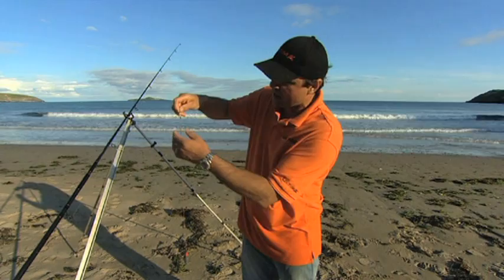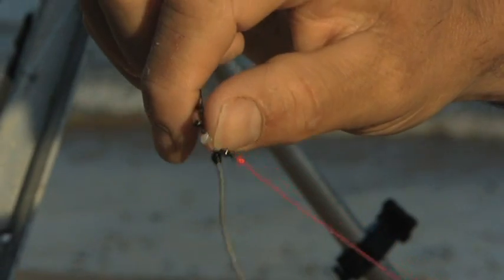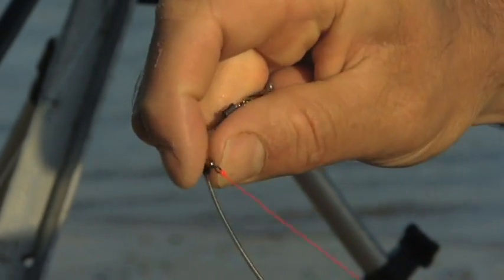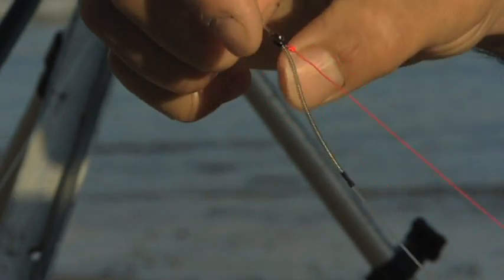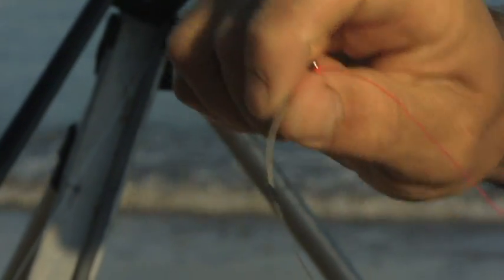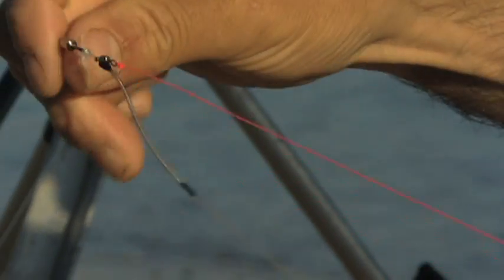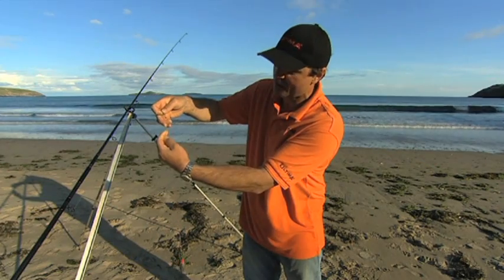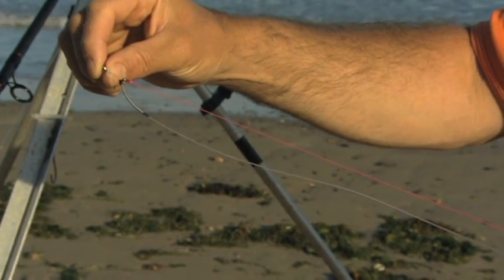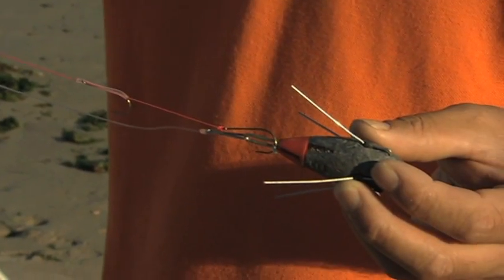Very good. On the component side, you have a large swivel, preferably £80 plus for your casting. As you come down, you have a smaller swivel, probably £50, £60 swivel with a small bead onto a spring. Then you have a crimp all the way down to a clip, which clips onto your lead.